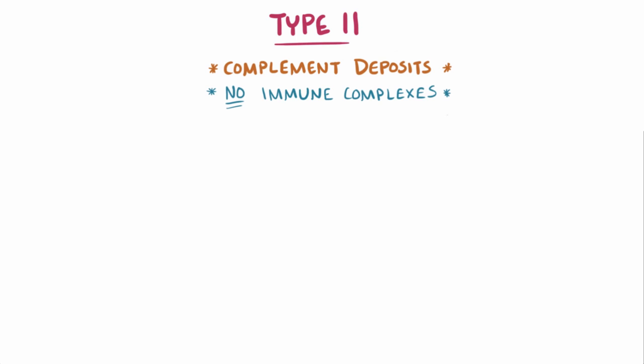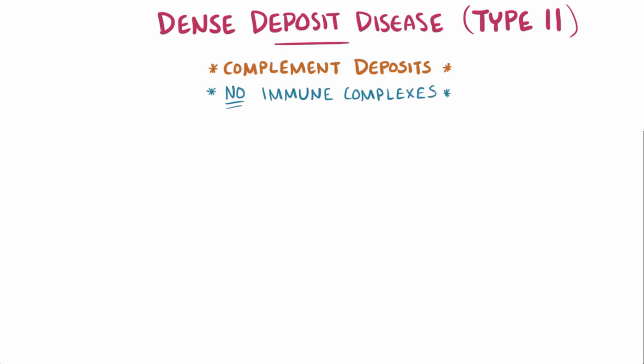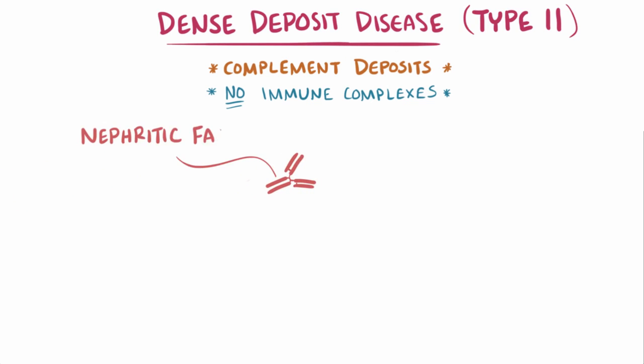Okay, so type 2 MPGN generally involves only complement deposits and does not involve immune complexes, and actually is now classified as its own separate disease, called dense deposit disease. The leading mechanism causing type 2 MPGN is the same IgG autoantibody called nephritic factor that we talked about in type 1. Except now this mechanism is responsible for nearly all of the cases.